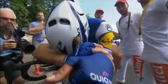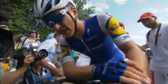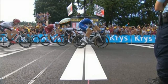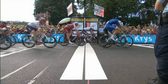So by the fact that Quick-Step and all of them are there, that would signify that the organisation think Kittel got it. Well, from there, that looked slightly like Boasson-Hagen might have shaded it to my eyes, but nightmarishly close.